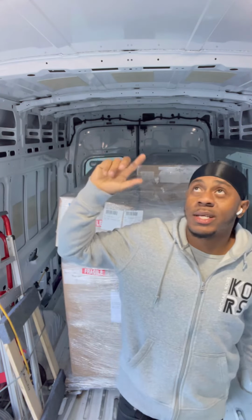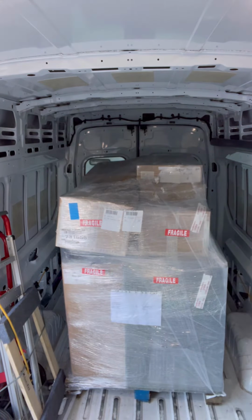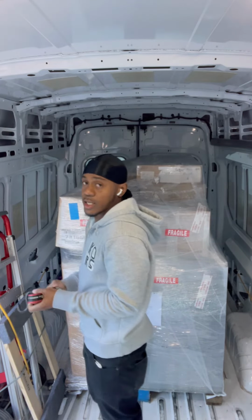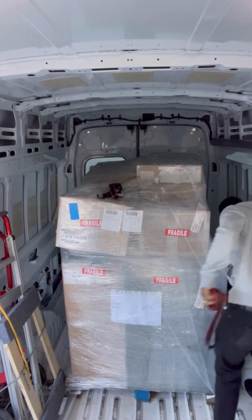As you could see, it's just one pallet. It's paying me $130 and it's going 12.5 miles. I live close to the airport, so it was probably like 10 minutes to get to the airport. It was pretty simple. The process was pretty simple too, pretty decent. Because it's a weekend, it's not busy, so it's good.